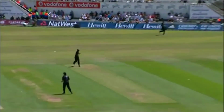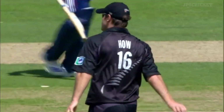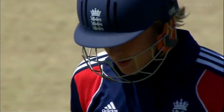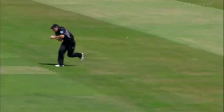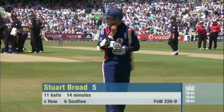Oh, another one. Another one's gone. Square of the wicket. Stuart Broad. Tim Southee gets another, and England in a little bit of trouble here. They haven't played their best cricket. New Zealand have. They've fielded well. They've bowled well. Indeed, they haven't. England must take a good look at themselves. These dismissals are so similar to Bristol, it's like they haven't learned a darn thing. 228 for 9 from 47.